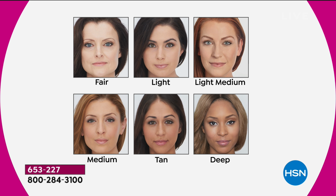You're gonna go right there. That's me, we love that one. Medium, that's the shade that I'm in. That's gonna have equal parts yellow and pink undertone, neutral undertone there. Tan is gonna be beautiful if you have color to your complexion all year round, or a beautiful tan all year round, and then deep's gonna be our richest shade choice. So a word of advice is, you usually know by looking at this which one you're gonna be in, right?